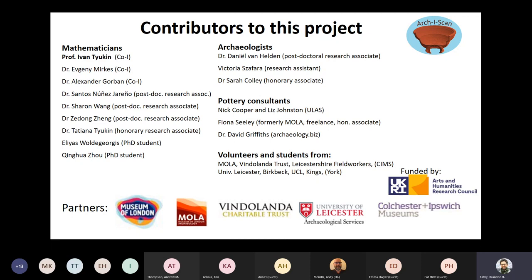And then we've got our archaeologists, Dan and Victoria, and then Sarah Colley is also actually an archaeologist, although she's sort of coming back as a kind of media person who's interested in recording archaeological projects. And then we've got our pottery consultants, again archaeologists, Nick Cooper and Liz Johnson from ULAS, and Fiona Seeley, who, as I say, was formerly at MOLA. Both her and Sarah are honorary associates of the department. And then David Griffiths, who is a consultant archaeologist with his own business, who's helping us out with Vindolanda and with Colchester. And then volunteers from a number of different organisations and universities: MOLA, Vindolanda Trust, Leicester Fieldworking, Colchester Museum.